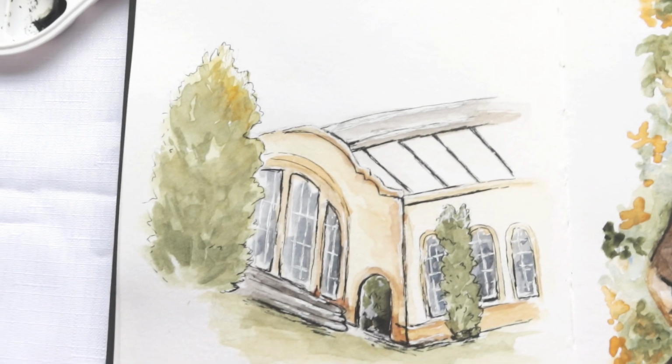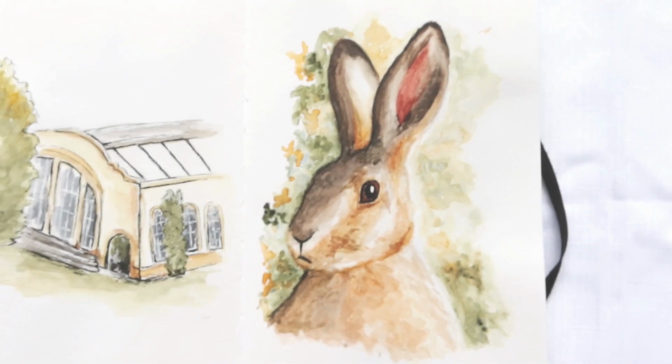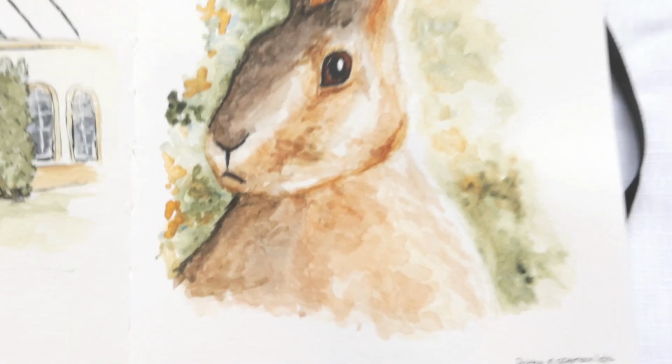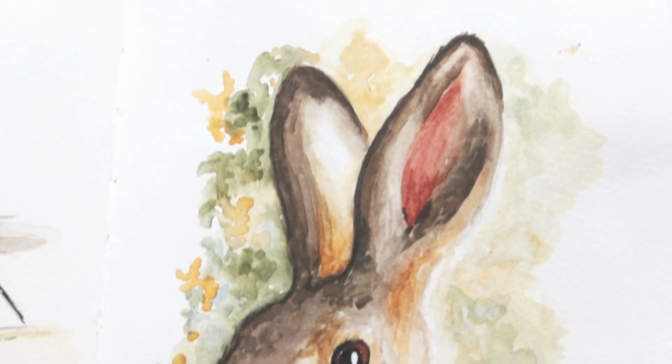On the other side I've got the conservatory in City Park. That was me doing plein air painting. And then there's more of me playing with light with a bunny rabbit as the topic this time. I remember that one took ages to do, but it was a fun one. And yeah, just fiddling with light, as one does.